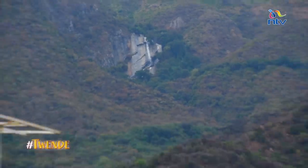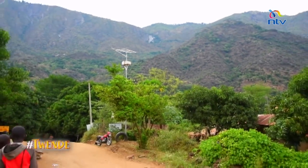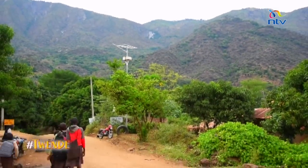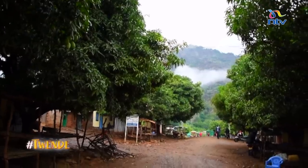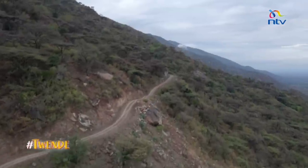Ukienda hapo utafurahi sana. It is a small farming town at the foot of the Elgeyo escarpment. There are mango trees everywhere. We decide to try and get as close to the falls as possible.